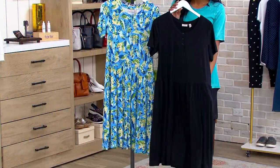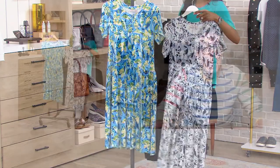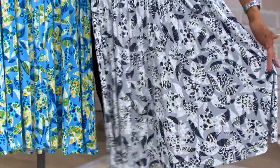And then the other thing is, even the print ones, which are so beautiful too, there's nowhere you can't wear those either. Think about Mother's Day coming up. Think about Easter Sunday, right around the corner. Spring is here. This is just so fabulous.